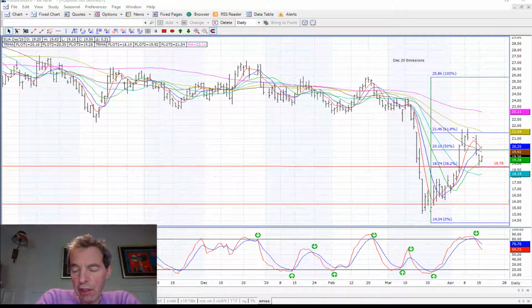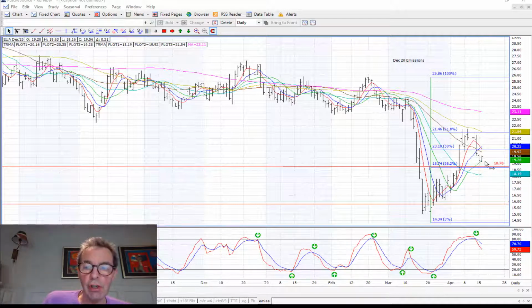The chart in front of us is DEC 20 emissions. It looks under pressure. It's got a negative stochastic that is high, but it's held the target of the 13-day moving average at 1928, and unless it moves and closes below there, it has no target lower for the moment. Were it to move and close below 1928, then look for a move down to the 21-day at 1819. I'm not convinced that the correction point at 1874 would hold.